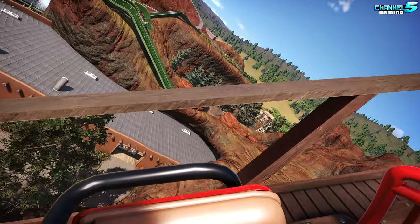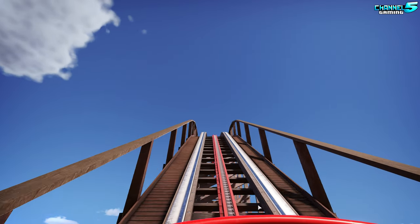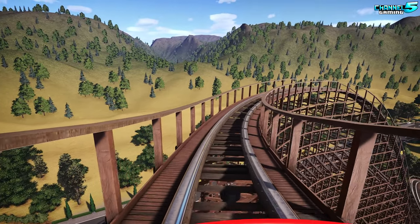We could zip right to the top here with no flailers and give it an authentic seat view POV, and then I'll open it back up so we can see it with guests in the background. Let's go.